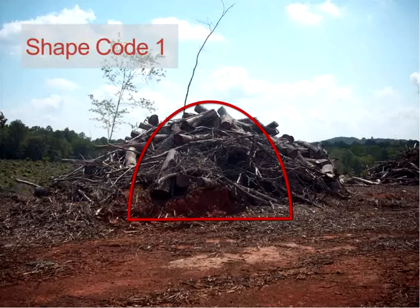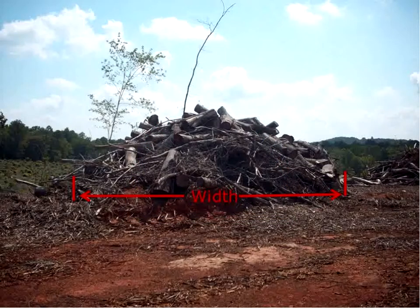As you can see, it pretty well fills a cone shape, or a half circle, I guess, in this image. With that, you would measure the width of the pile and the height of the pile, and you would record these on your plot sheet along with the packing density, the shape code, and the percentage of the pile that's within the 24 feet. With that information and a formula that's provided in the fact sheet, which is posted on forestrywebinars.net under today's webinar, you can calculate the volume.